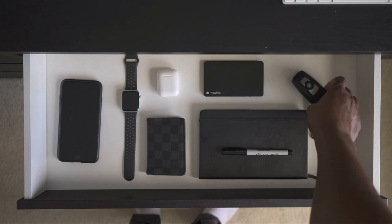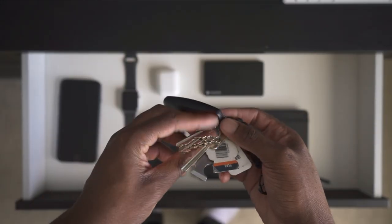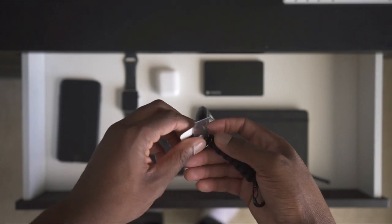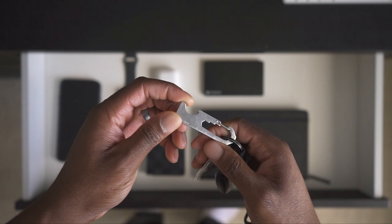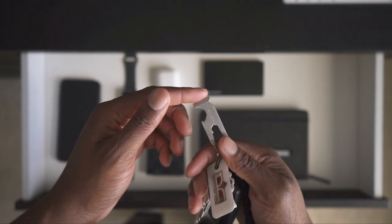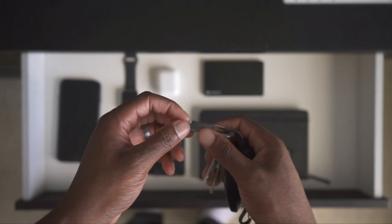Next up are my car keys. These are my car keys. And then I have my house keys, as well as my gym tags and my bottle opener. My favorite beer is Blue Moon, so I'm usually cracking open a bottle with these.